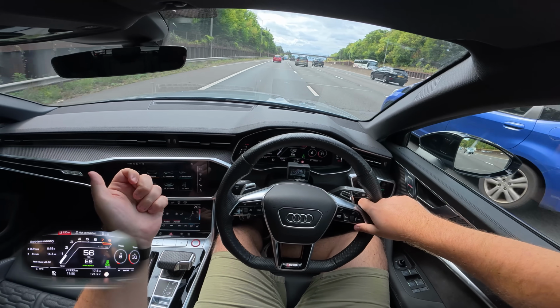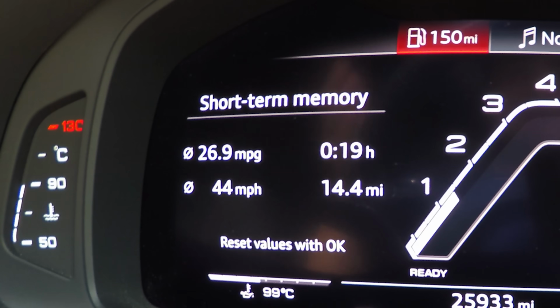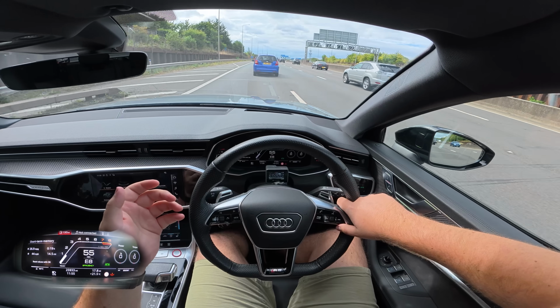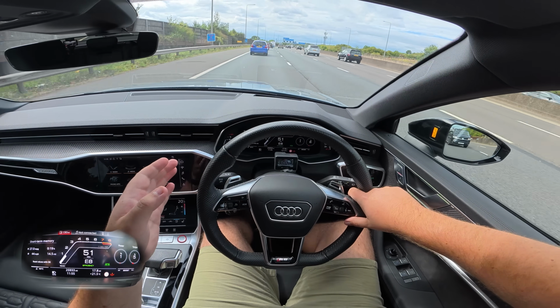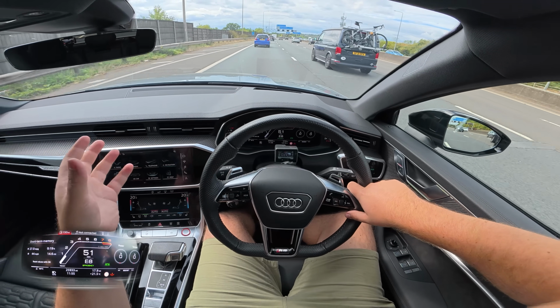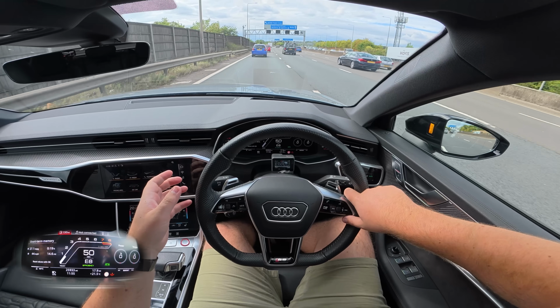Okay, so first things first, we have beaten the claimed combined figure. We've done 27 miles per gallon in this thing. And yes, I know you're probably not going to use efficiency mode most of the time, but that is still quite impressive. So on a long motorway journey, you're going to get over 30 mpg. Absolutely mind-blowing for a car with 600 horsepower.